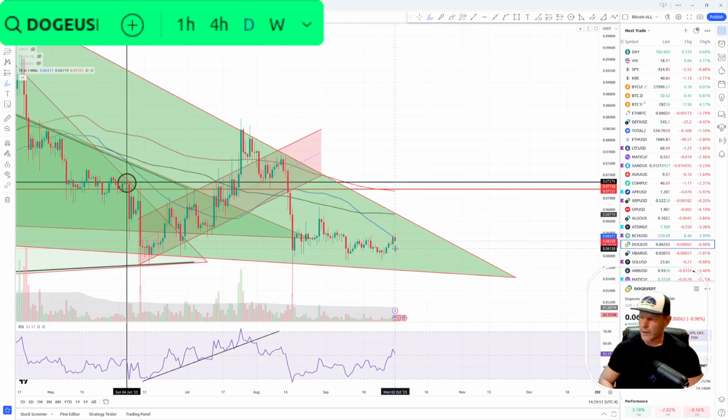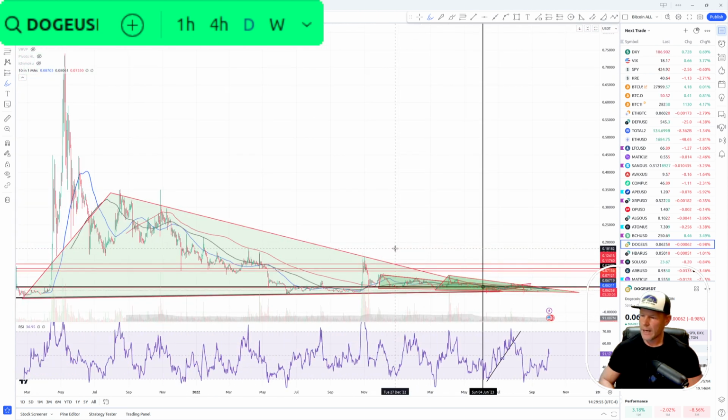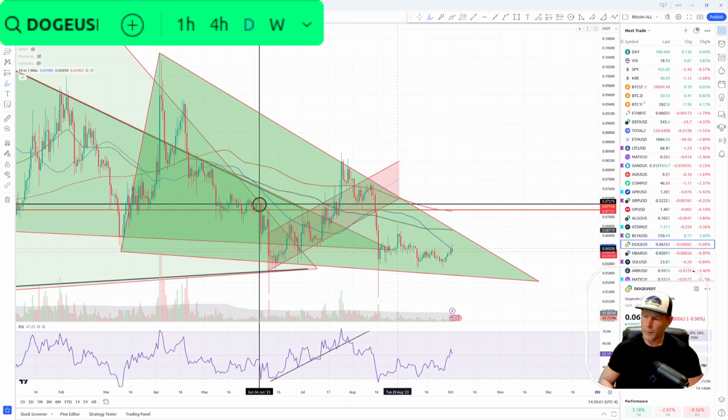Dogecoin, triangles, triangles, triangles. Look at this big old triangle we exited from, and there's another triangle within that, and then I formed another triangle here. But we have some solid support right at this level here. Let me see if I can draw that out.